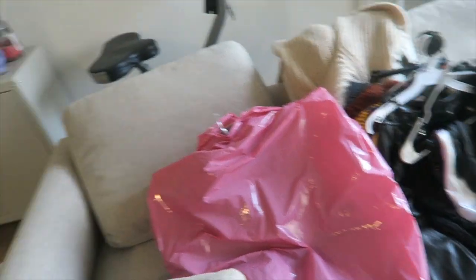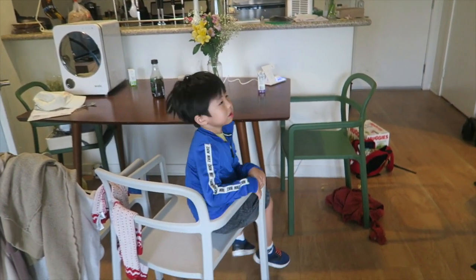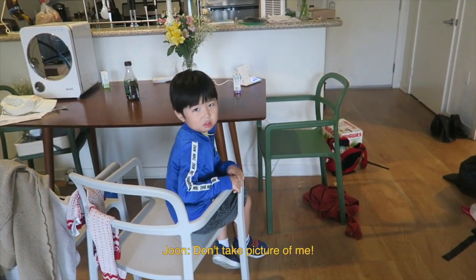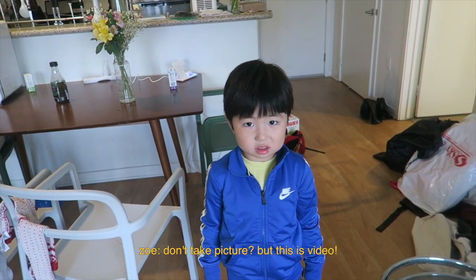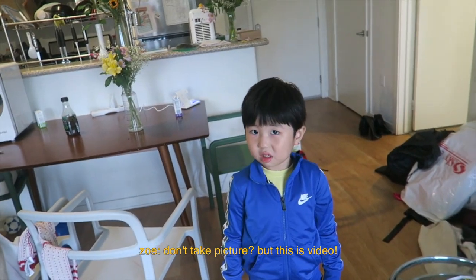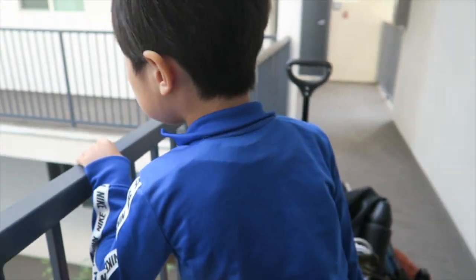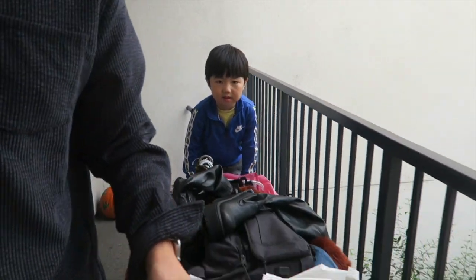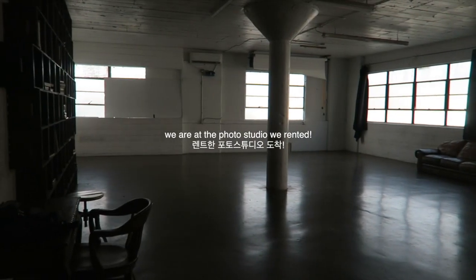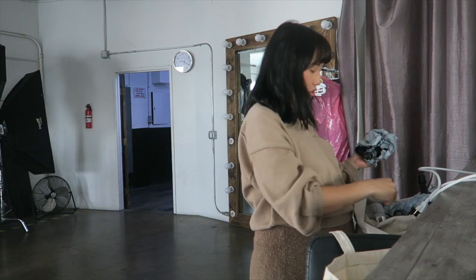It looks very disorganized because those are also the stuff we're gonna take. Jun! No! Why? No. I'm trying to get it from my mom's dad. I guess. Okay, we packed everything. Look at this, crazy. Let's go. We even brought trash bags.